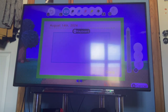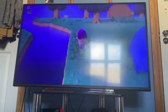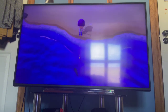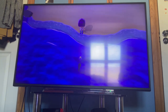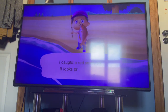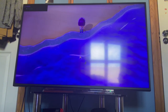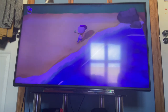Oh, great to post. Alrighty. Hiya! Oh, that's a big fish! I got a red snapper. It looks pretty dapper. I get the pun. Very funny. So, okay, when we get a fish, we gotta start mashing A. That fish doesn't wanna go. And he got away, did he? Yes, he did. Alrighty.